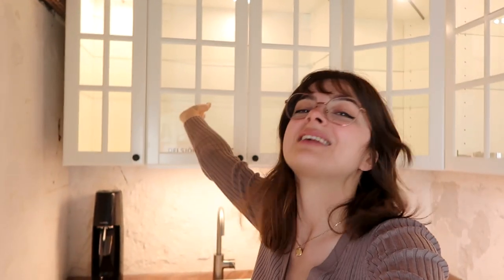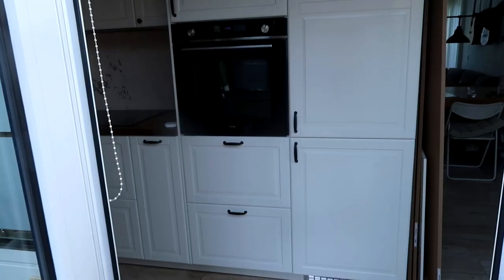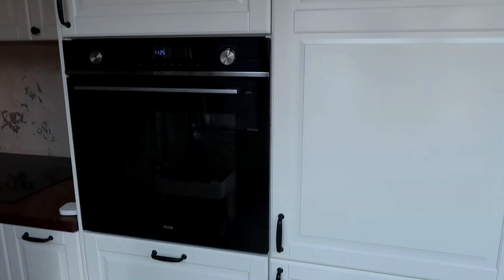I have my white glass cabinets and oh, they are so gorgeous. I am so glad we didn't go with gray. Okay, let me give you a little tour of the halfway finished kitchen. Starting right here, this is where you would enter the house from the backyard. We have two high cabinets. They are very high. I'm gonna need my step stool. Good thing we already bought one.